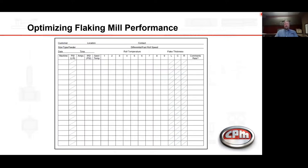This is a form that we give you to fill out, where you would note the machine, the pressure on the left and right side, the amp draw from the main motor, inner roll drive tension, the crack temperature, and take 9 temperatures across the end of the roll, noting the flake thickness on the left, center, and right side, and then record any abnormalities.